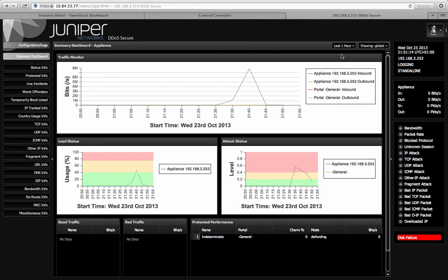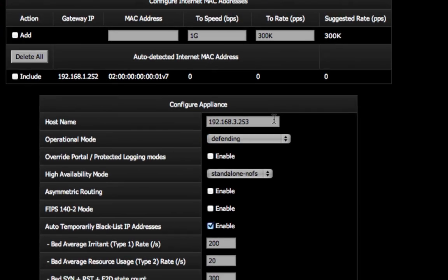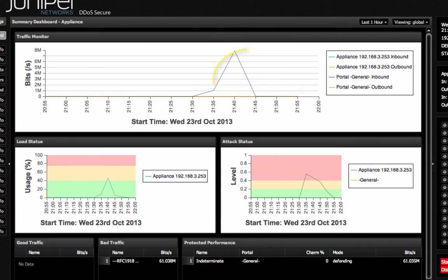If we stop the attacks at the source, we will see DDoS Secure reporting CPU utilization and attack level returning to normal. Then we switch DDoS Secure from the logging to the defending mode, clear the attack history, and launch the same 2 attacks again. This time, we see from the DDoS Secure dashboard that the malicious traffic has been blocked, ensuring high availability of critical resources while preventing theft of valuable corporate assets.